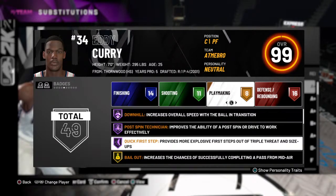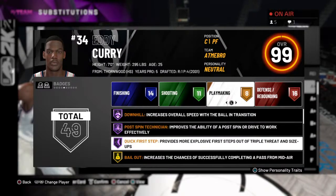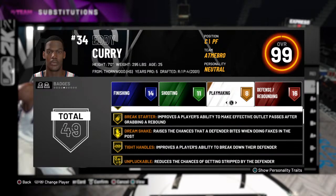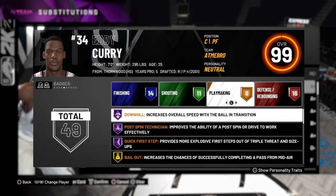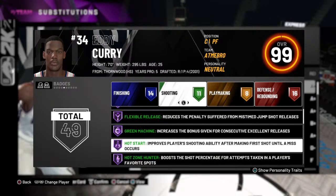Okay, he's got the downhill, which is actually going to help this card a lot. Just because, you know, he doesn't have the most speed with the ball in the world, but he's going to feel even faster with that downhill. Quick first step, bailout, break starter, tight handles. Okay, so he doesn't have handles for days, which I'm going to say, thank God, because this card would be impossible to deal with if he had handles for days.